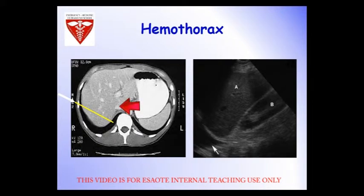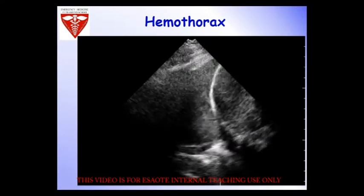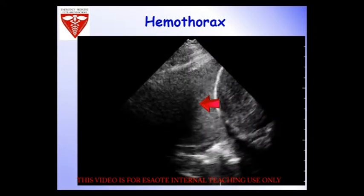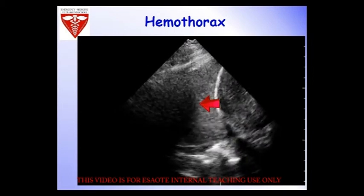This is a CT scan. This is a hemothorax. This is the liver. This hyperechoic line is the diaphragm, and this is fluid. In trauma, probably it is hemothorax. Okay. As you can see in this clip, this is the hemothorax. This is a corpusculated effusion. Okay.